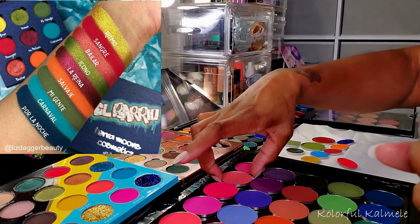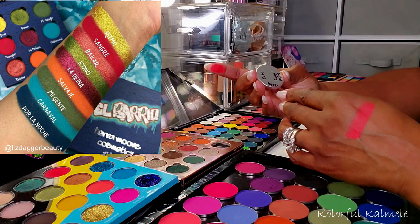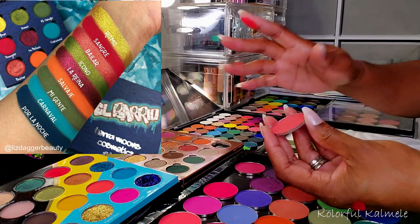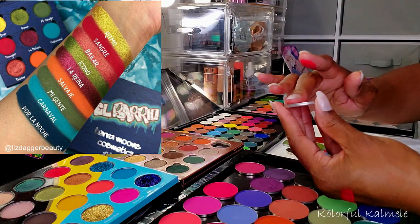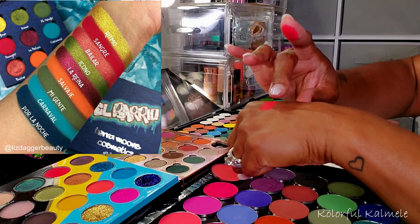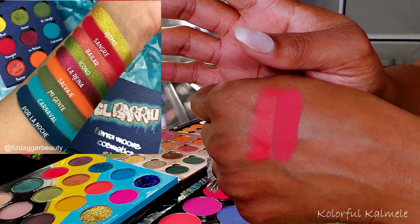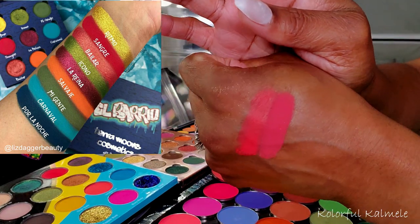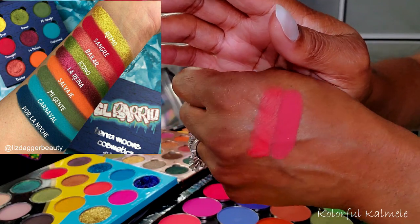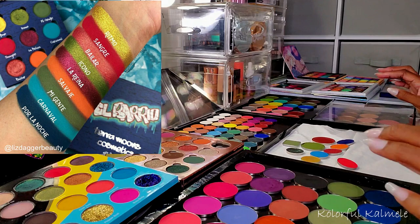Let's see, what is this? This is Cozy Fire. This is from my Give Me Glow Christmas Morning palette. I took all of my Give Me Glow shadows out of their palettes because I like to have all my singles in one place. Yeah, neither one of those looks dark enough to me. This might be a tough one. Let's see. It really needs to be like that tomato red shade.